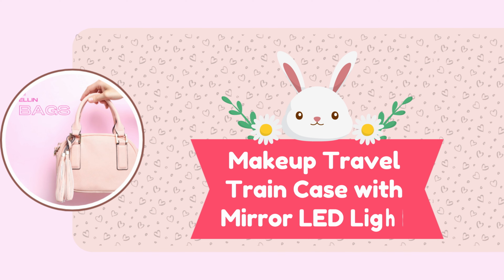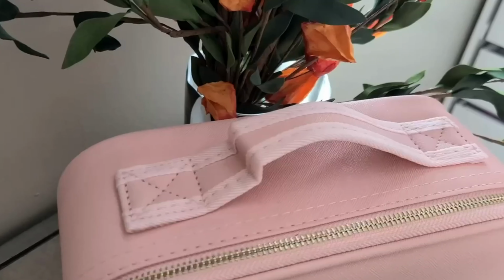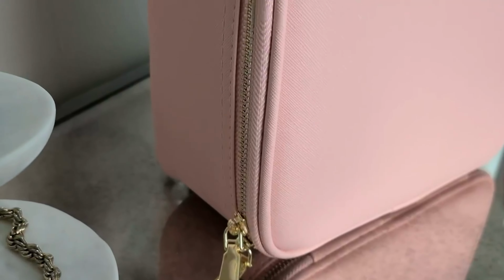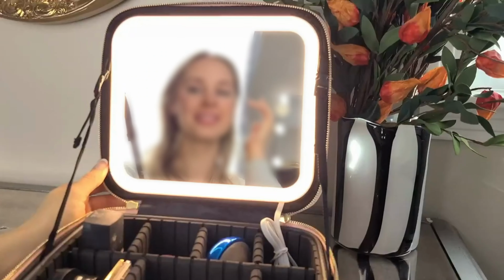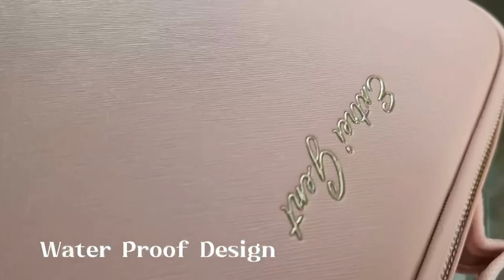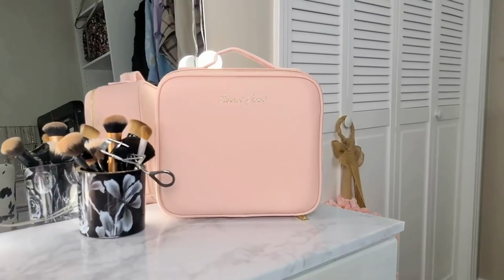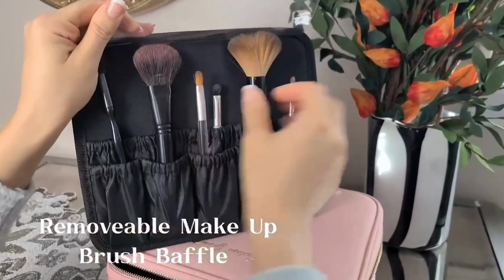Last but not least, the Makeup Travel Train Case with mirror LED light is a versatile and stylish cosmetic case featuring an adjustable mirror with 3 light modes, perfect for achieving flawless makeup on the go. Made from premium waterproof synthetic leather, it's durable and wear-resistant. The case includes customizable compartments for organizing beauty essentials.